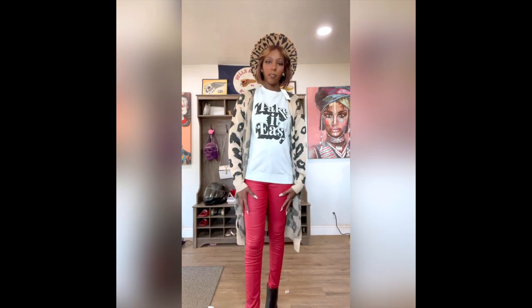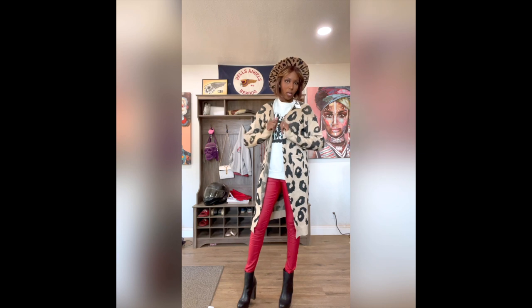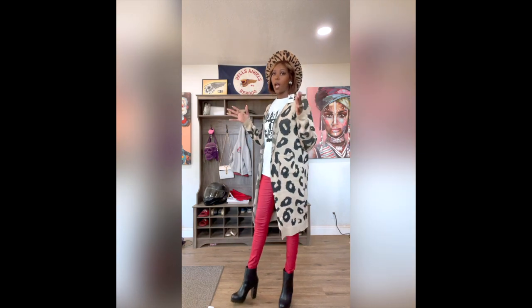These pleather pants are from Fashion Nova. So are these boots. This shirt, however, this jacket is Amazon. This hat is Fashion Nova.